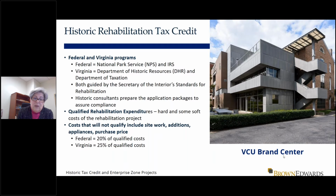Both the federal and Virginia programs are guided on the architectural side by the Secretary of the Interior Standards for Rehabilitation. That's an extensive guide on the proper treatment of the historic resource. There's a lot of guidance in the standards and explanations for the standards related to masonry, related to windows, related to cleaning the building. One thing that's a big no-no is sandblasting masonry. You have to clean it with the gentlest means possible.